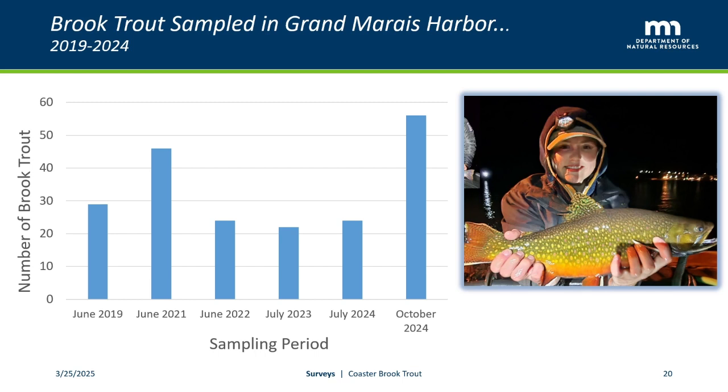We get reports from anglers that, hey, Grand Marais Harbor, we're getting reports of what appear to be brook trout spawning on the shoreline. So they went out in October of 2024, did some electrofishing surveys, and lo and behold, they found really good numbers of really good sized coaster brook trout spawning on the shoreline in Grand Marais Harbor. This appears to be the first time that we've documented that anywhere outside of Isle Royale. So that might be another survey we start doing as a fall shoreline electrofishing survey.